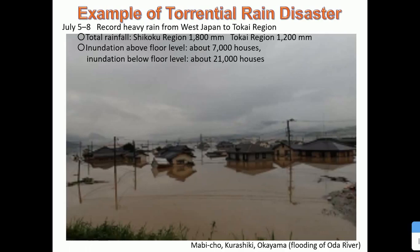Next, we will introduce an example of heavy rain. In 2018, record heavy rains occurred mainly in western Japan. The average annual rainfall in Japan fell in just 4 days. A series of river flooding and landslides caused extensive damage.